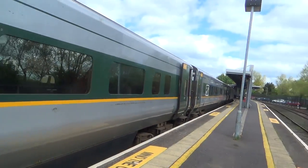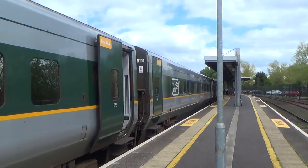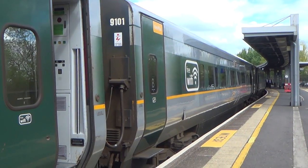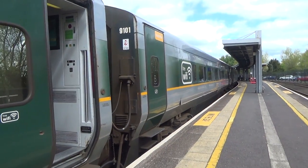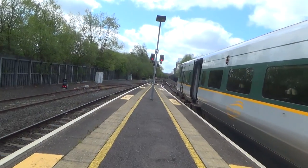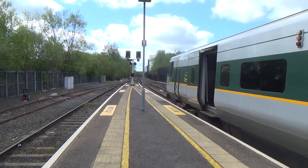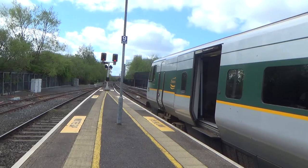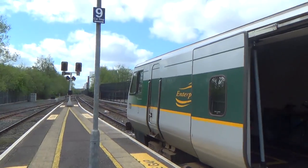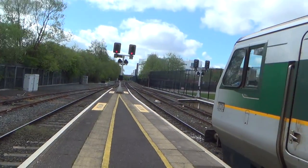The 1405 set, the 1100 from Dublin set, is going to be missing this first class trailer, as NIR now plan to take the next full set of the Dietrich out of service to be refurbished. Unfortunately, the set that gets withdrawn, 903, when she does get withdrawn later on this month, will be replaced on the Enterprise by a 3000. I don't think that'll go down too well with passengers.